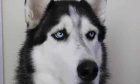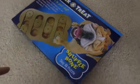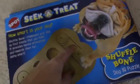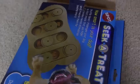Are you smart? Can you get the treats out of there? Treat? What treat? You hate tests, don't you? Yes, so do I. Okay. First, we're going to start with Seek a Treat. So, as I mentioned, you have to move these little sliders around to get the treat inside. So, let's open it.